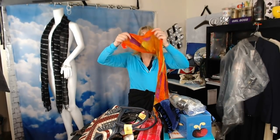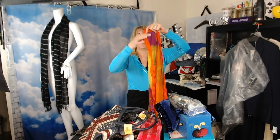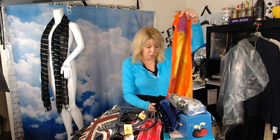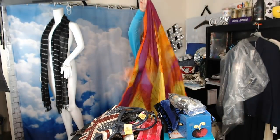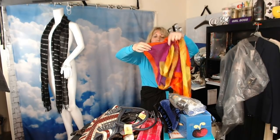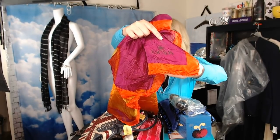Now, this one, being silk, was manhandled, apparently. It's got a few little separations that sometimes, if you go real lightly, you can kind of get the weaving back. But regardless, it's a beautiful color scheme. Huge. It's fish, tropical, so it has a lot of things going for it, right? Silk, hand-rolled. Beautiful color scheme. One of my favorites, oranges, purples, magentas, and it has Escada. So that's going to be helpful.